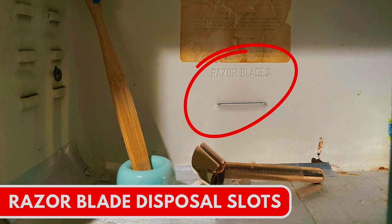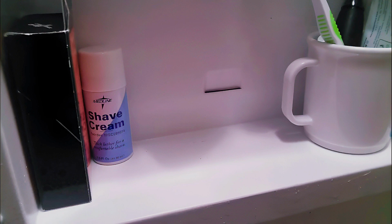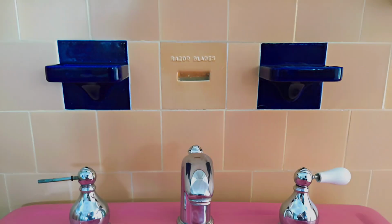Tucked behind medicine cabinets and mirrors, an unassuming slot once offered a clever and slightly eerie solution to an everyday problem. These small wall openings were designed to safely dispose of used razor blades. During much of the 20th century, double-edged blades were made of metal and didn't go in the trash. They were thin, sharp, and potentially dangerous to handle, especially in homes with children. So instead of tossing them, homeowners would slip them into a designated slot in the wall.